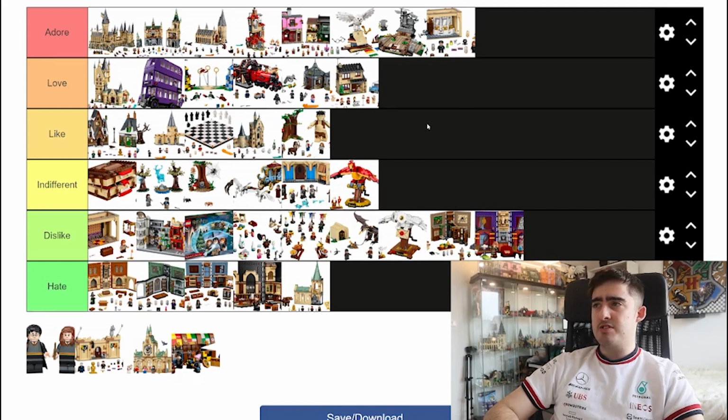This set was quite interesting because it actually encouraged you to write your name with a pen on the letter, because you get a brick built letter, which is really cool. But I never did that. I'm not going to write on Lego. But no, this set is absolutely fantastic.